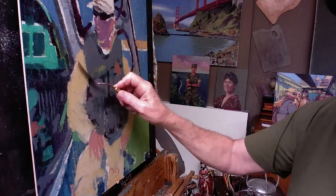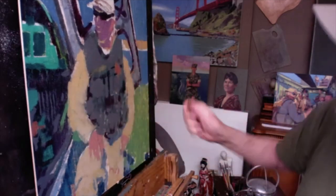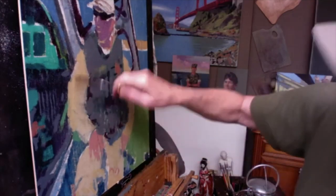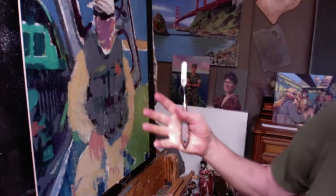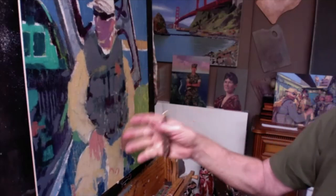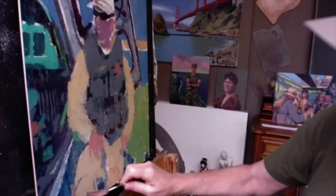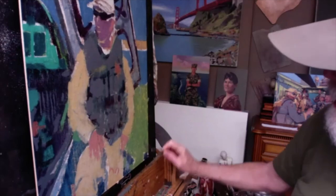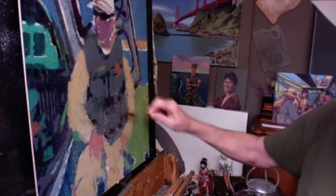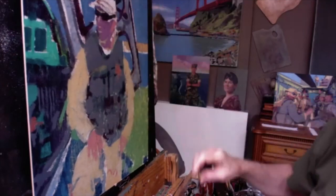I get the color sort of right, and then I scrape it off, and then I mix a little closer, and I come back in and I paint into that. But at the same time as I'm doing all that, I'm also refining the shapes that I've done. So I'm refining the shapes, I'm refining the color, and I do that over and over until finally I just give up.